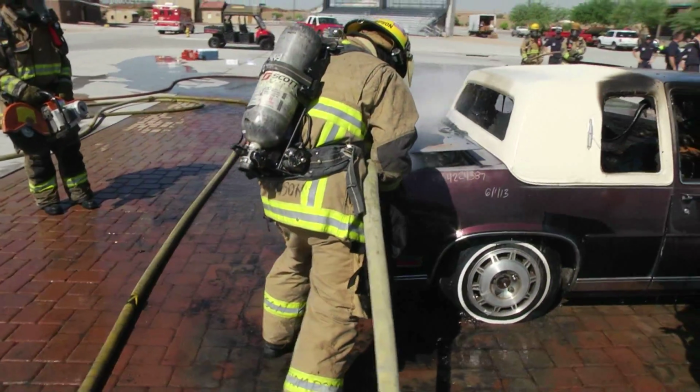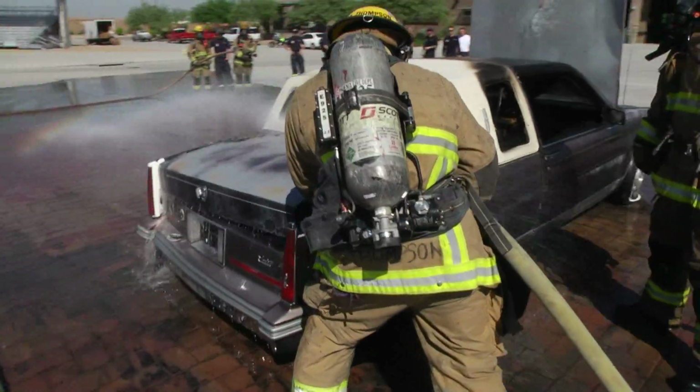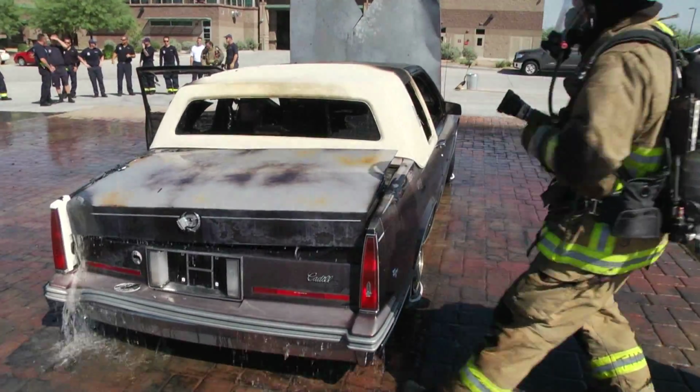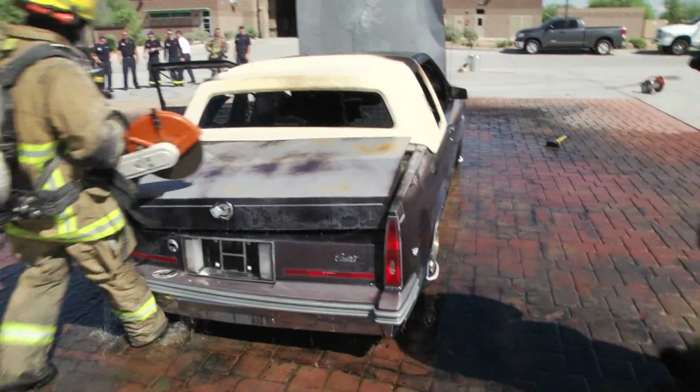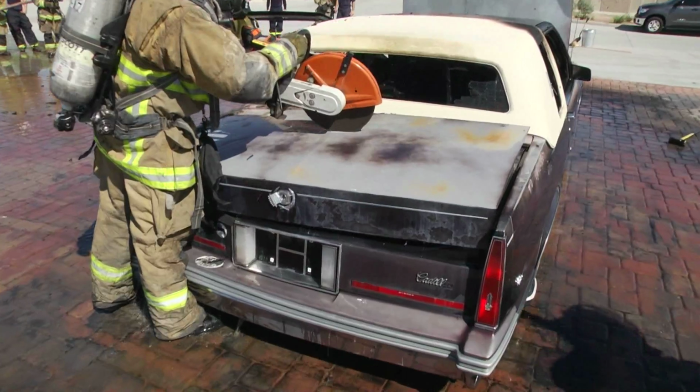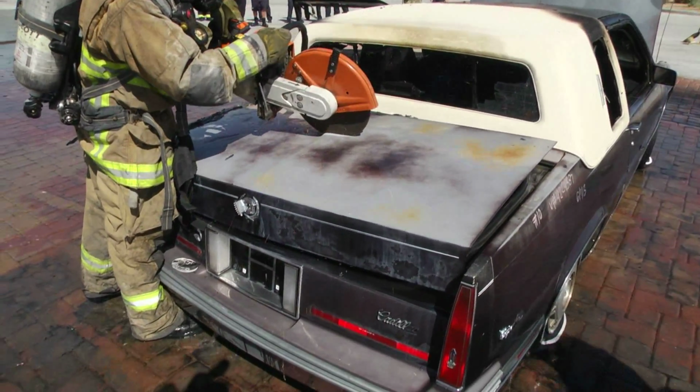Using the circular saw to cut the trunk might only be necessary on certain fires, for example, abandoned vehicles or suspicious fires. Cutting the trunk should be accomplished by making a horizontal cut across the length of the trunk around the middle of the trunk.